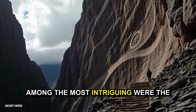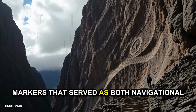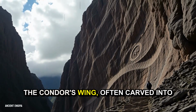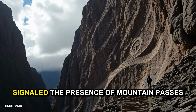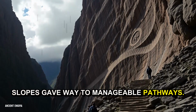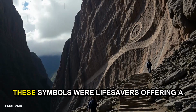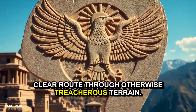Among the most intriguing were the Condor's wing and the sun disk, markers that served as both navigational tools and cultural touchstones. The Condor's wing, often carved into stone or painted on cliff faces, signaled the presence of mountain passes, crucial points where the steep Andean slopes gave way to manageable pathways. For Inca messengers, known as chasquis, these symbols were lifesavers, offering a clear route through otherwise treacherous terrain.